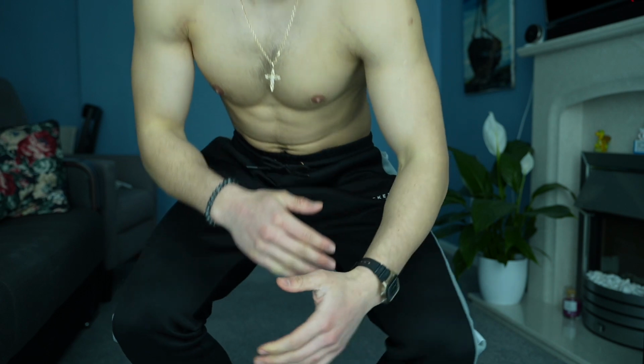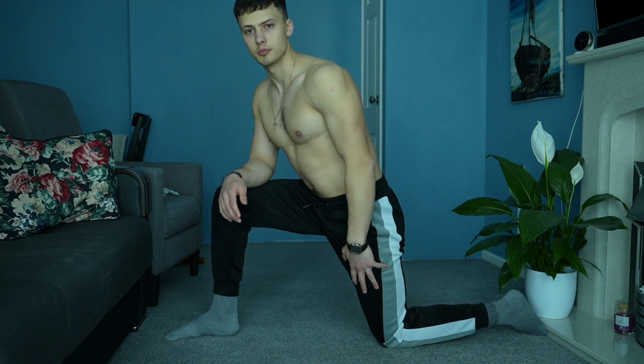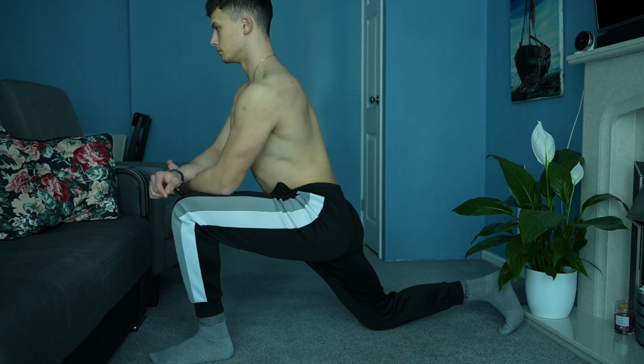And the last 2 more additional stretching exercises that will help you stretch your hip flexor, which I highly recommend you to do at the end of each workout. Let's go. Keep your back straight and you'll feel the stretch in this part of the leg. Hold this position for 30 seconds, do the same for the other leg and repeat 2 times.